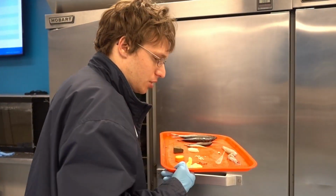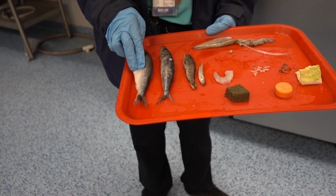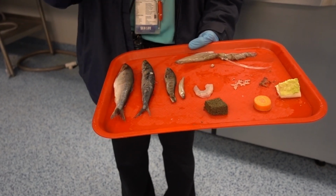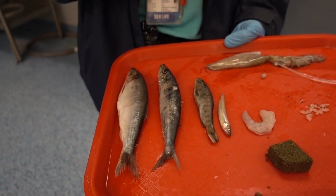Here's a little sampler platter of food. Oh my goodness. So this is herring. Large oily fish like these are good for larger creatures, like sea turtles, sharks, and other elasmobranchs. Particularly the sharks, their oily liver is what lets them be able to stay floaty. And oil from these fish helps replenish that oil in their liver.